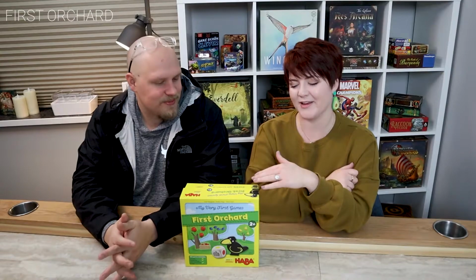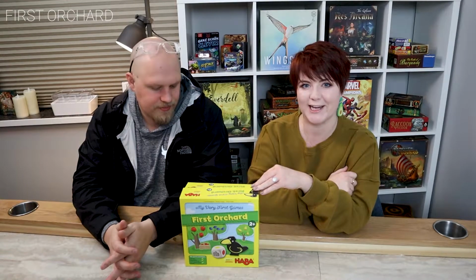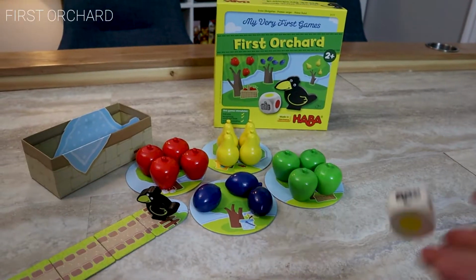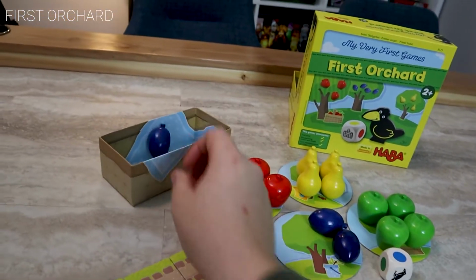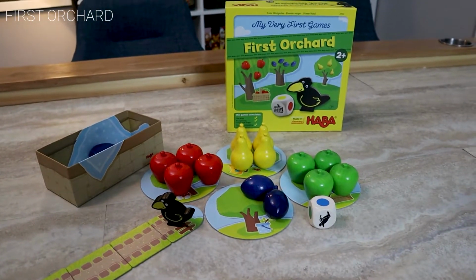It's really on the very simple end of the spectrum so far as kids games. And it's rated for ages 2 and up, so it definitely fits down there. This game really only takes about 10 to 15 minutes to get through, which is the perfect amount of time for most of these kids' attention spans. And the fruit is big pieces of wood, so it's great for those little hands to pick it up and place it in the basket.